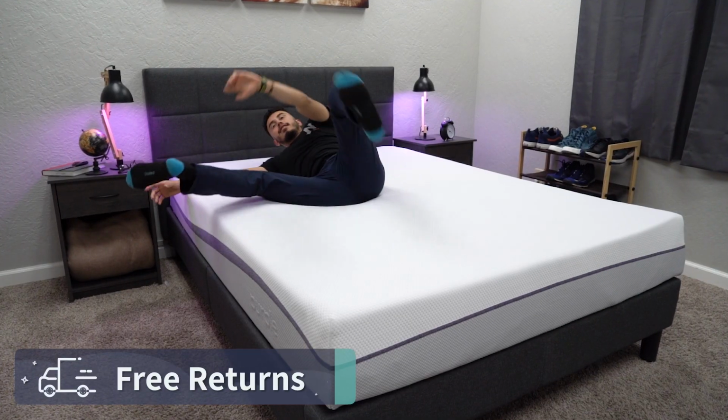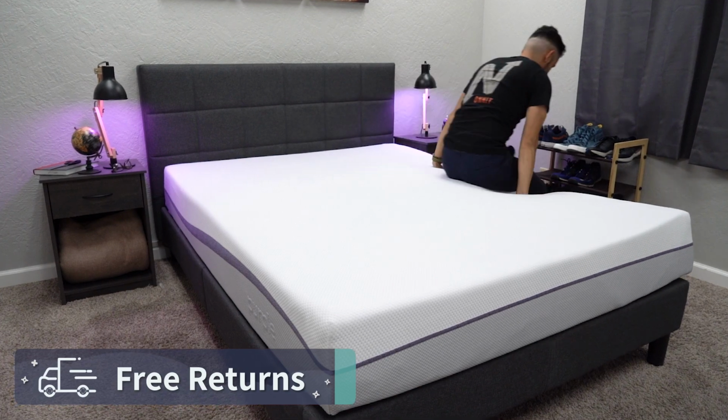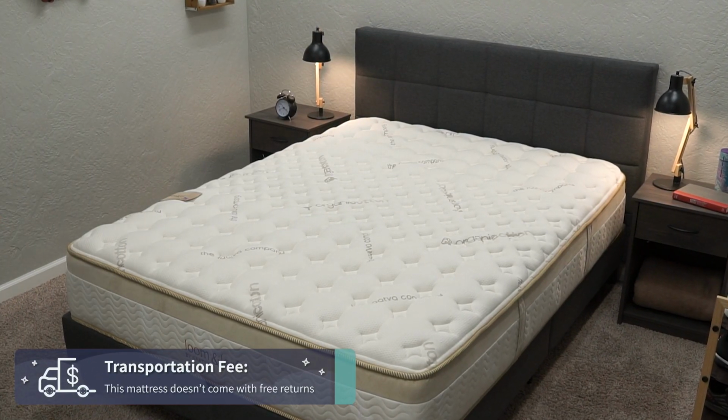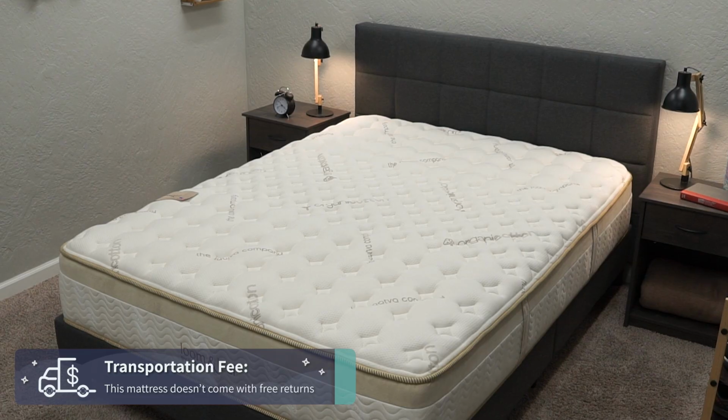But if you do decide to return either one of these beds within that trial period, you can get a return option. Purple comes with free returns, but with the Lumenleaf mattress, you will have to pay a slight return fee if you decide to go that route. I think it's a $99 transportation fee, and that's just because they incur more costs getting the bed to you with that white glove delivery service. But we don't see many people returning Lumenleaf if you listen to this video and get all the information you need out of it.